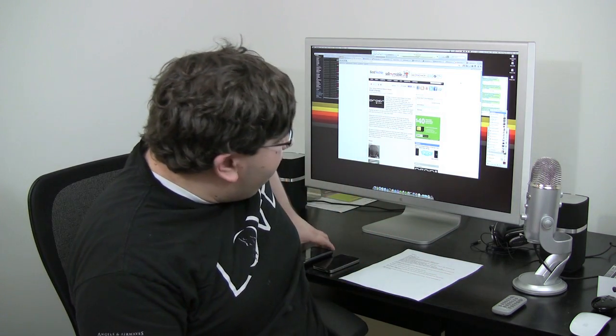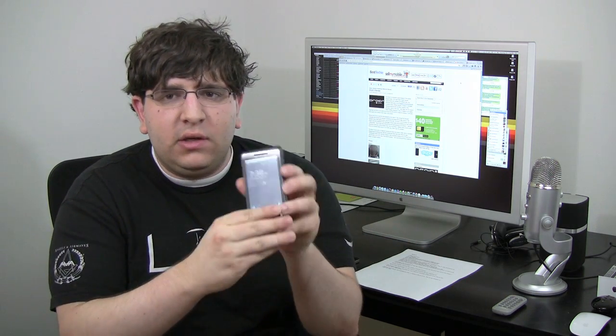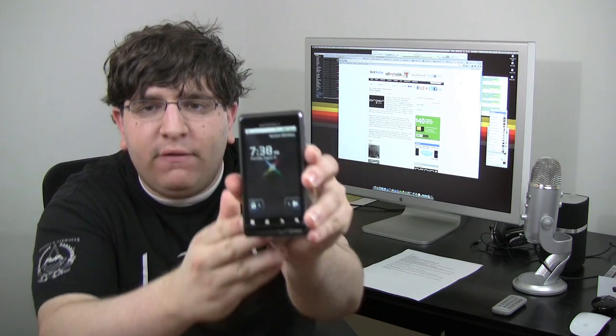I have a Droid 2, as you probably already know if you've been following my website, besttechie.net. You can check it out. I already have the text written review up, but I want to do the video review of the Droid 2. This is Motorola's latest release of their latest Android phone.